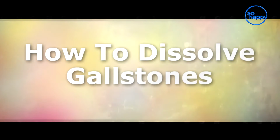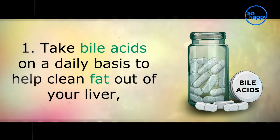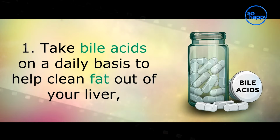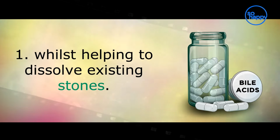How to dissolve gallstones. Now that you know all of this information, let's explore the 6 action steps that you can take to help dissolve gallstones and get your bile working properly. 1. Take bile acids on a daily basis. This will help to clean the fat out of your liver, improve the quality of your own bile, and prevent the formation of new cholesterol stones whilst helping to dissolve existing stones.